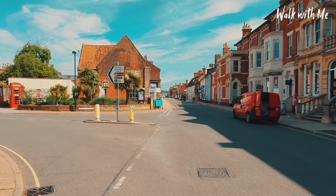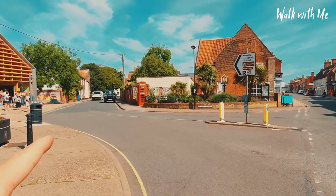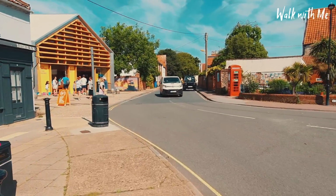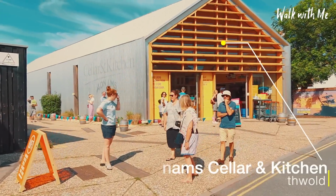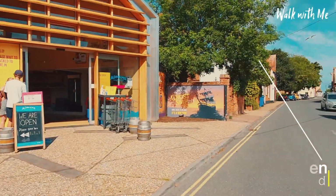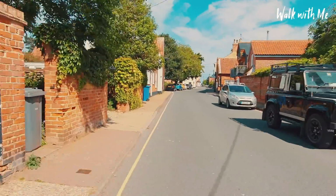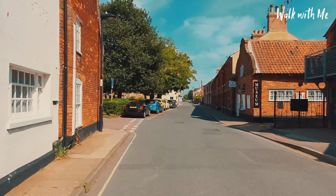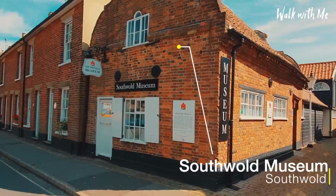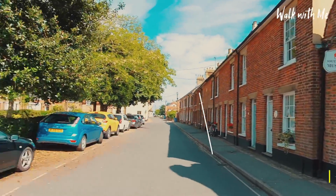So if we go back up there, that's the town centre. We're going to go this way now towards one of the most famous buildings here in Southwold. This gives you a little bit of a hint where we're going down here. A lot of people buying their beer, cider and gin. On the right here is Southwold Museum, and just overlooked by the church here in Southwold.